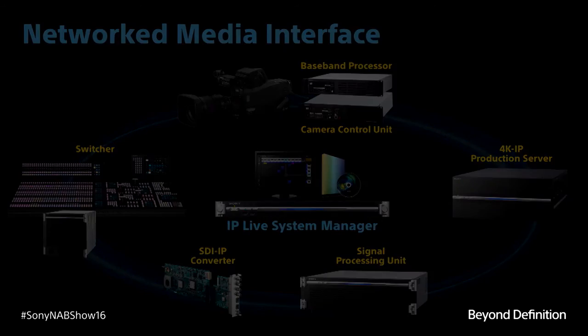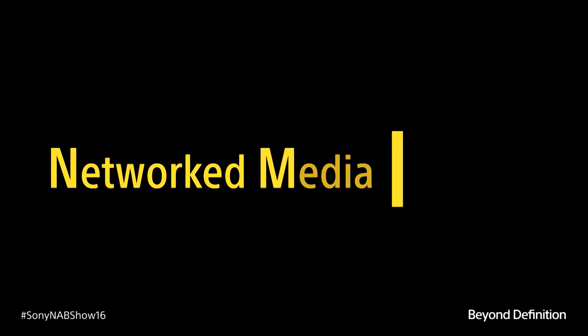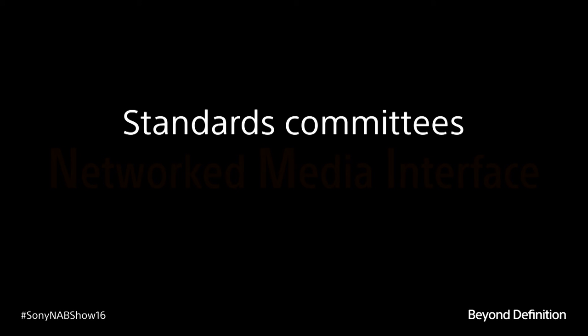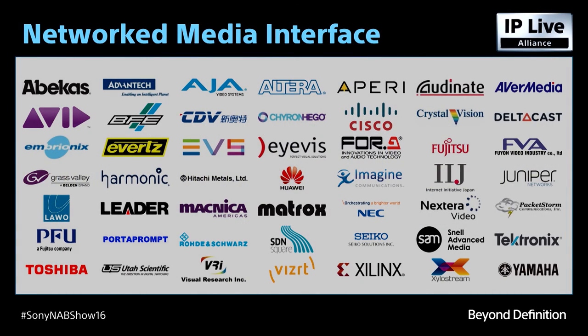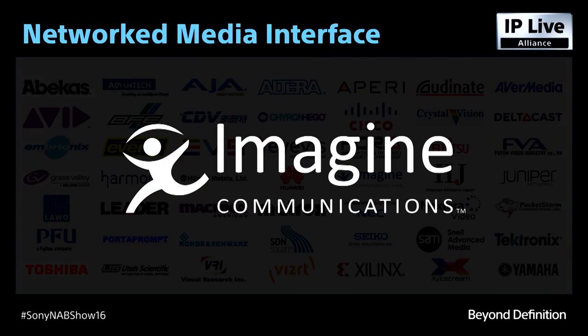Of course, Sony is just a part of the migration to IP live production. It's an industry-wide effort with industry-wide standards. That's why we work on the standards committees. We bring our prototypes to multi-vendor interoperability tests. We cooperate with a host of other technology firms. And we've already demonstrated interoperability with key third-party companies, including Evertz and Imagine Communications.